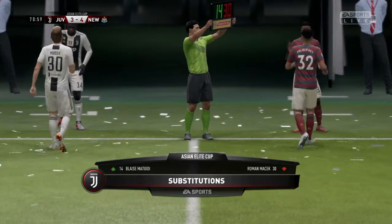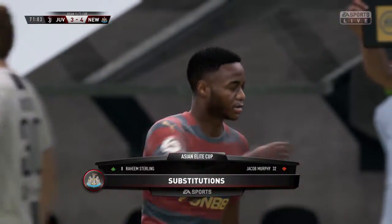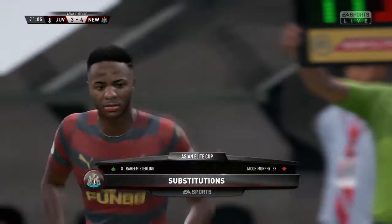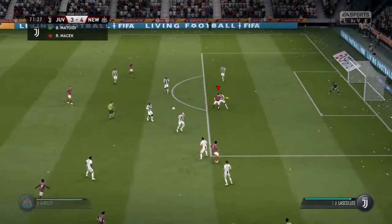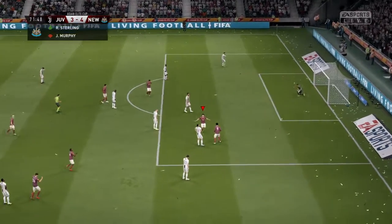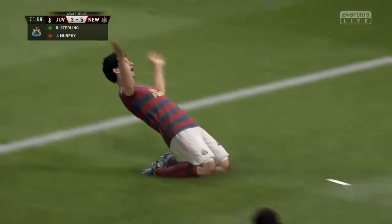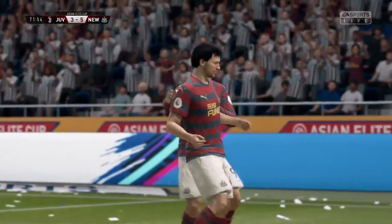Well, no surprise at this stage in the game that the managers are thinking about making changes. In fact, both managers are here, and we will get a substitution apiece. Sterling. Goal! They lead by two now. Took the chance nicely, and that really has given them much more of a basis for the rest of this match.